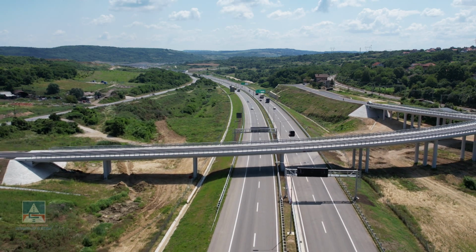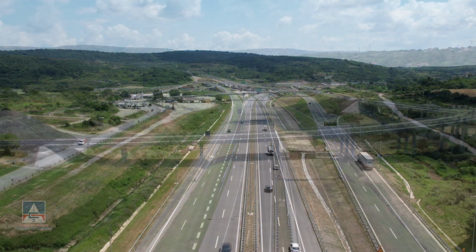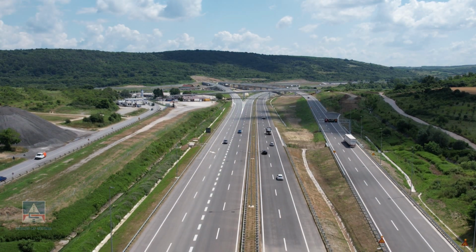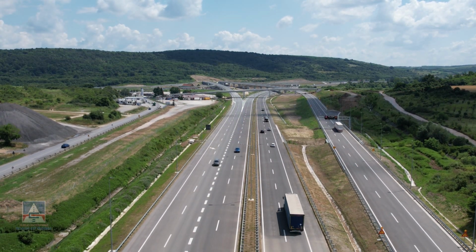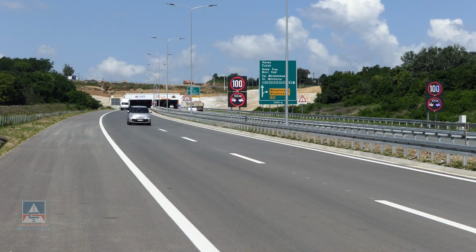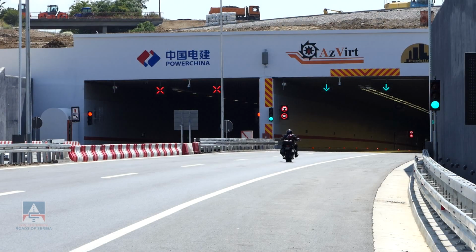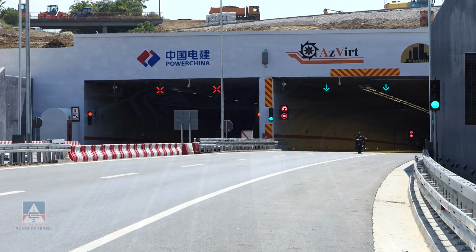Both sides of the motorway, full profile, were constructed on Sector 6 of the Belgrade bypass, from the tunnel Straževica to the interchange Bubanj Potok, including the interchange, in the length of 9.74 kilometers. Tunnel Beli Potok was constructed within Sector 6, with 2 tunnel tubes in a total length of 720 meters.